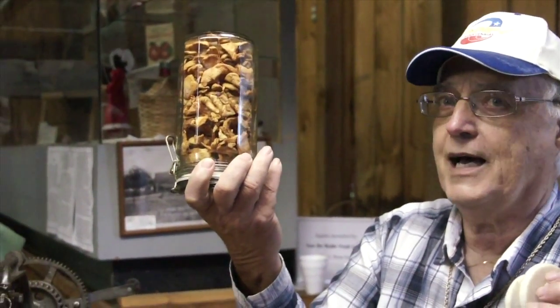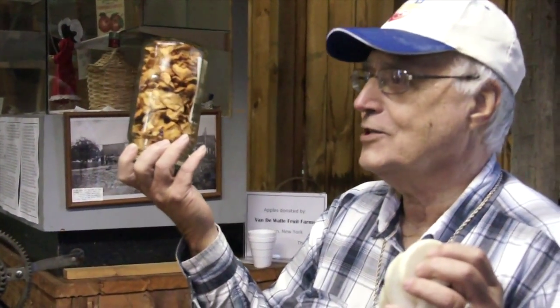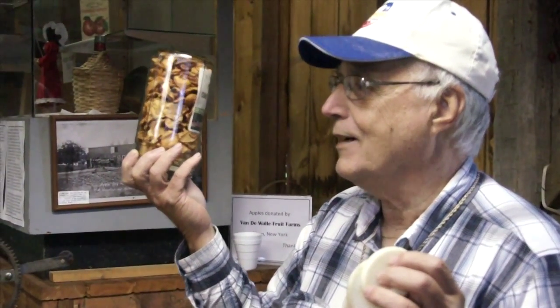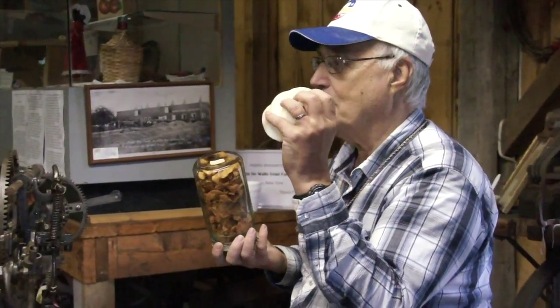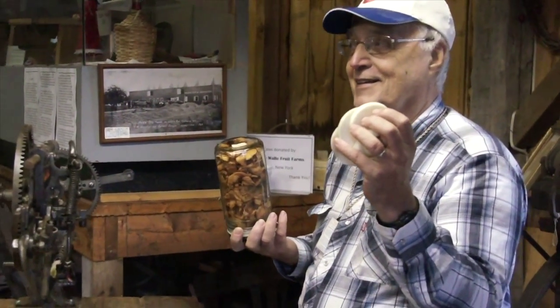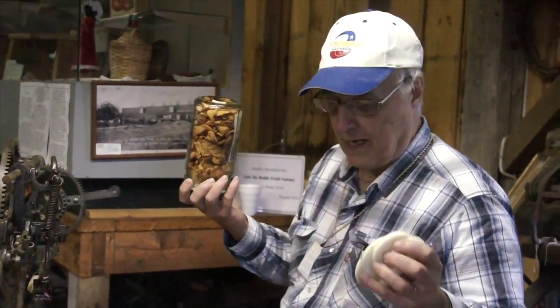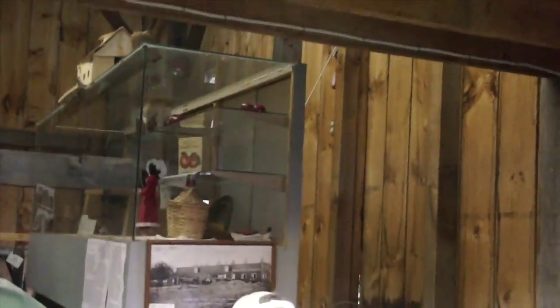Now, how you use that is you would have put those dried apples into a bowl, added some nice warm water on top of it, and they would absorb that water, what they call reconstituted, and swell up, and they'd be almost as good as fresh apples. They'd be a little bit darker in color, but they could still be used for making apple tarts or apple pies or whatever you wanted to cook with. So that's why they dried the apples. Now I'm going to show you one more apple here, and then I want to talk about what we got left here.